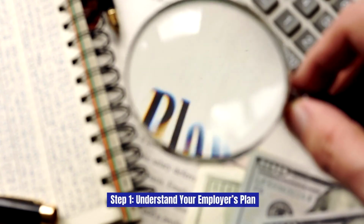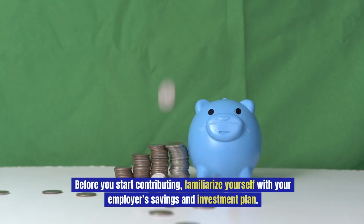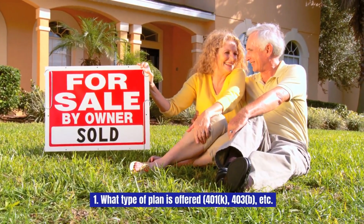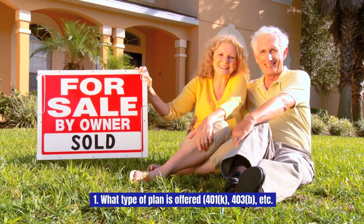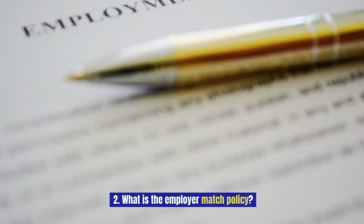Step 1. Understand your employer's plan. Before you start contributing, familiarize yourself with your employer's savings and investment plan. Key questions to ask. 1. What type of plan is offered? 401k, 403b, etc. 2. What is the employer match policy?